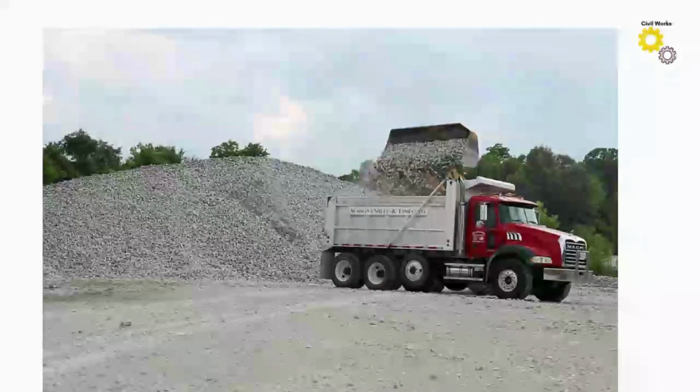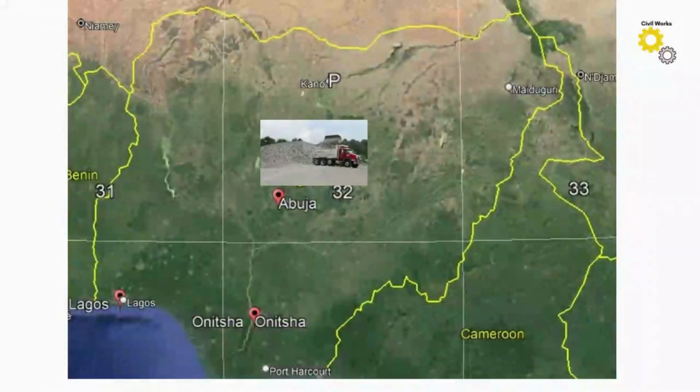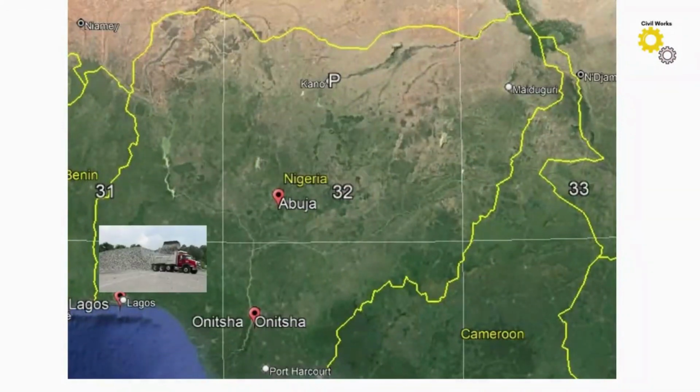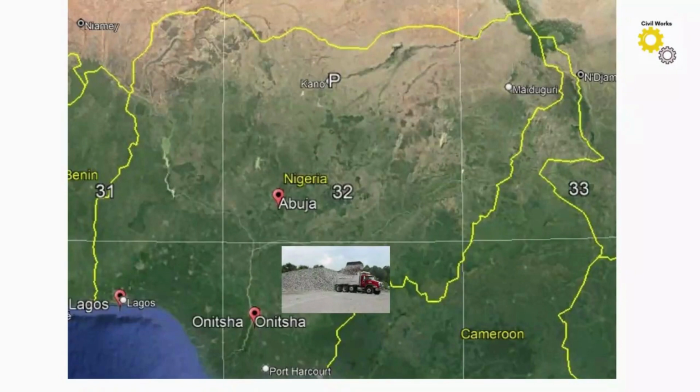Now, this can be quite interesting. For example, this 30-ton truck of 3/4-inch chippings will arrive at a site in Wuse, Abuja for 250,000 naira, Lagos mainland for 480,000 naira, and in Onitsha, Anambra State for 650,000 naira. Very interesting how prices can vary across the country.